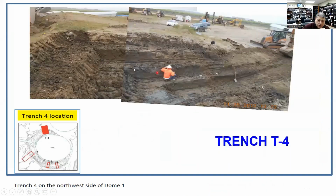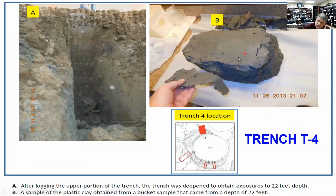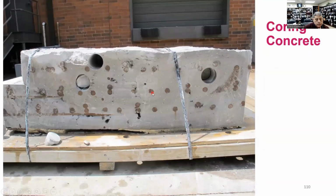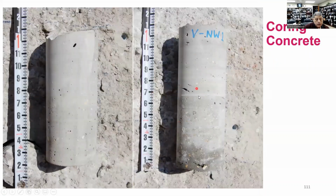And here's test pit number 4. We just found lots of organic soils. These are really soft soils with high moisture content. We also got samples of the ring beam, cored the concrete of the ring beam. That's what it looks like, concrete.